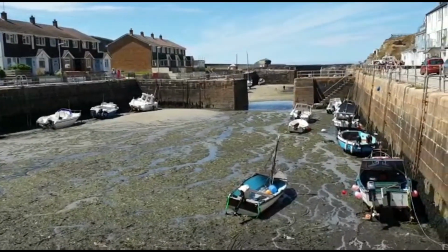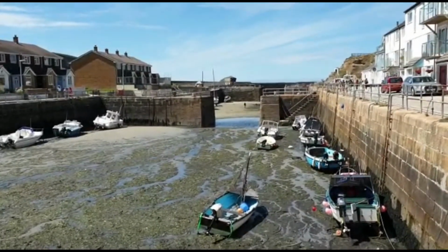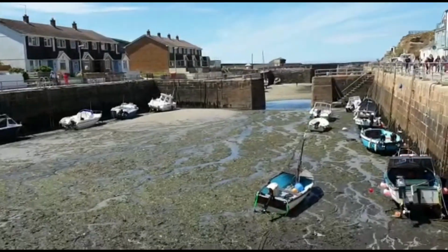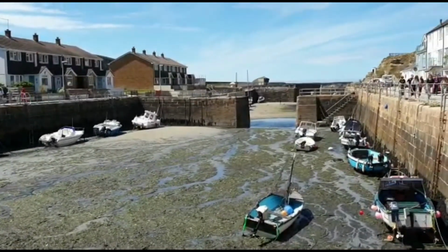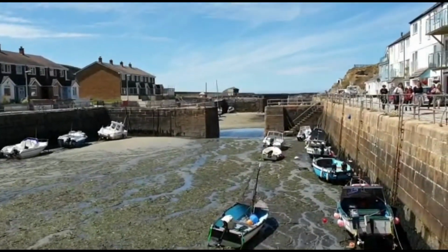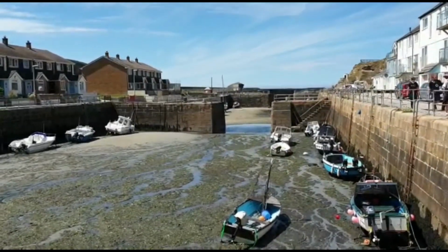Little small harbour. Back in the day, a very difficult harbour to manoeuvre into. You had to be a good navigator to get the job done. It's an old fishing port, that's for sure. It was mentioned back in the 1480s, historically. I believe the piers were all built in the 1700s, maybe a little bit earlier.